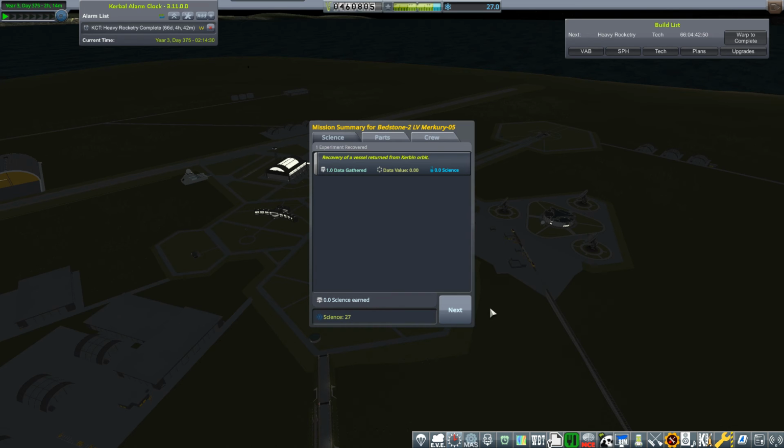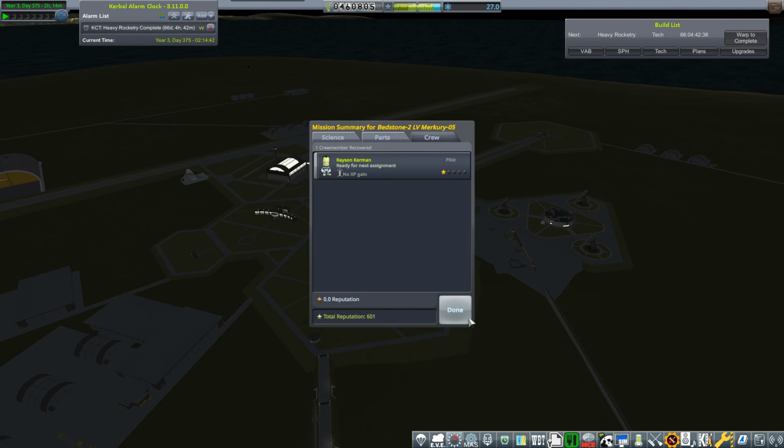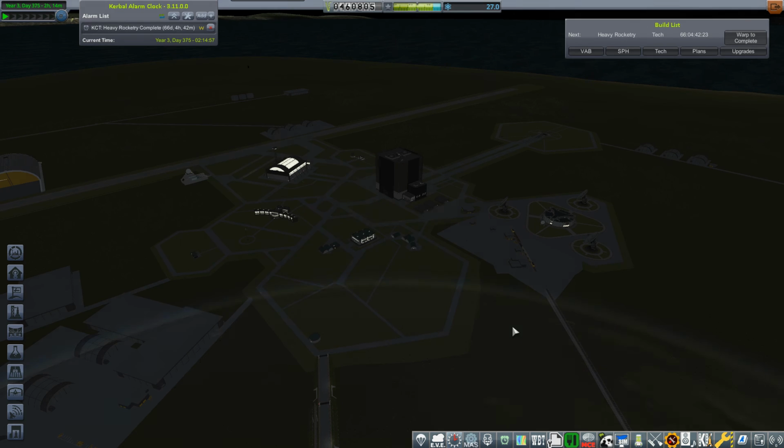Okay, so that's Ray safely deorbited and splashed down. Nothing in the way of science. $2,282 funds from the recovered parts, and no experience gain, and no ribbons. Wow, that's surprising. That's very surprising.